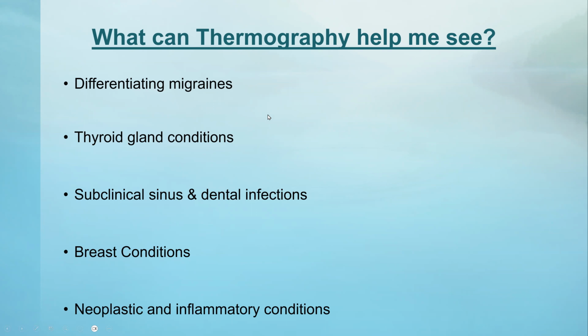So these are a few other areas that thermography can see to help differentiate migraines, understand where the source of a migraine could be coming from, or the type too. There are different types of migraines. And also, it depends on how you're scanning.